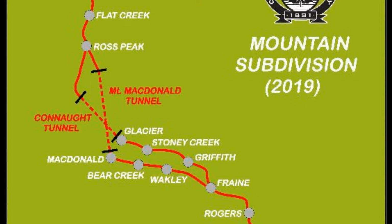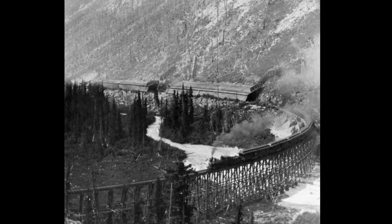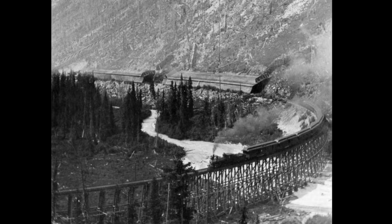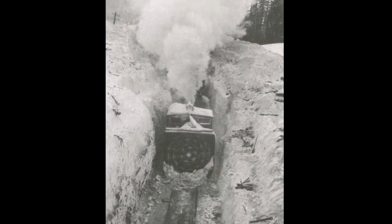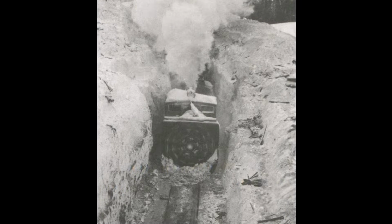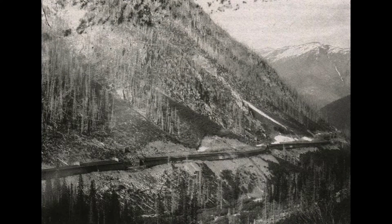The tunnels were constructed to lessen the grade through Rogers Pass. The previous solution was trestle loops inside canyons. This worked, but it required round-the-clock care to prevent train wrecks. The tunnels also keep the tracks clear of the weather. Rogers Pass can see up to 60 feet of snow in a season, so these tunnels would prove more cost-effective in the long run than the snow sheds used previously.